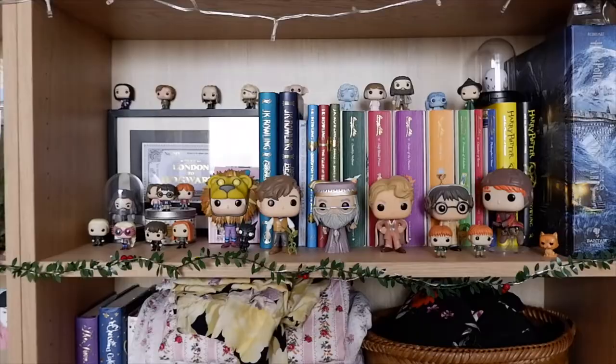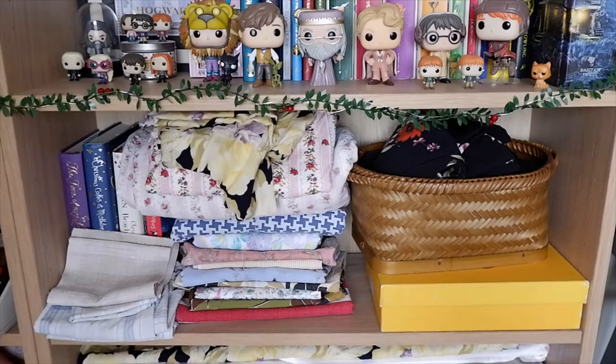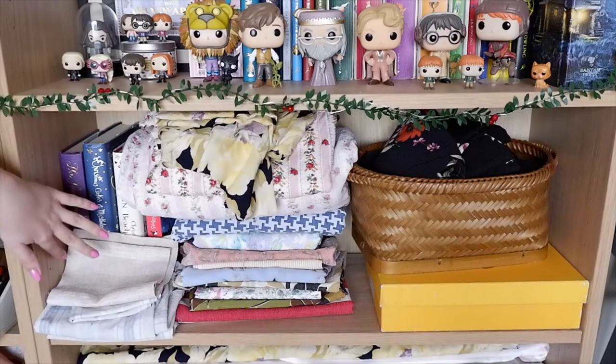Moving on down, here we have another shelf, which is a little bit of a mess, but like an organized mess. Okay, let me take you through. These are some books that I find pretty, but some of them are Christmas themed and stuff, and I just like them because I think they're pretty, so they're not living in my normal bookshelf, they're living here.